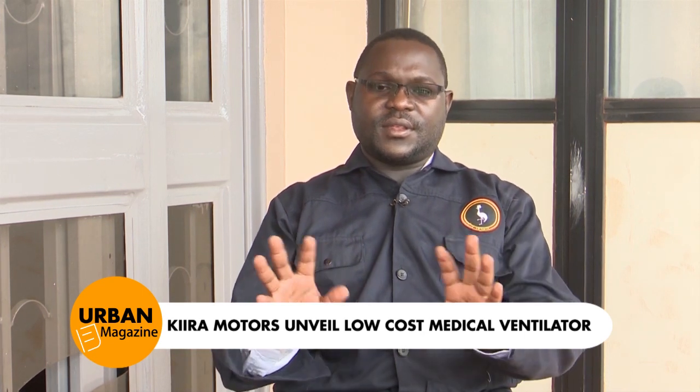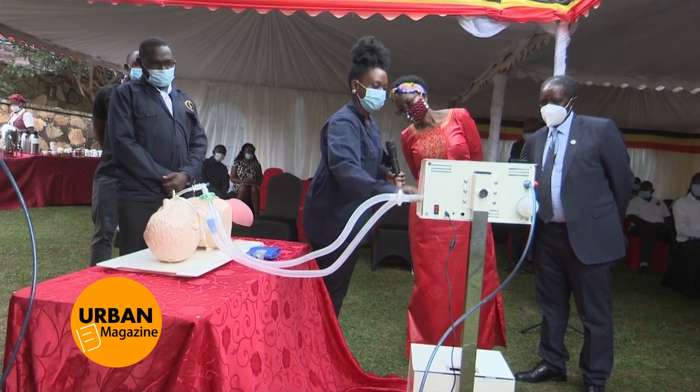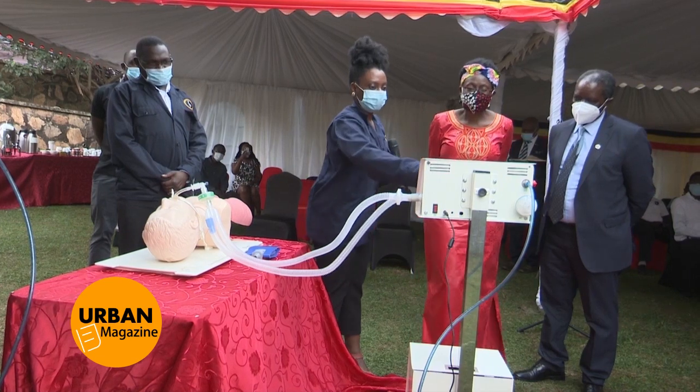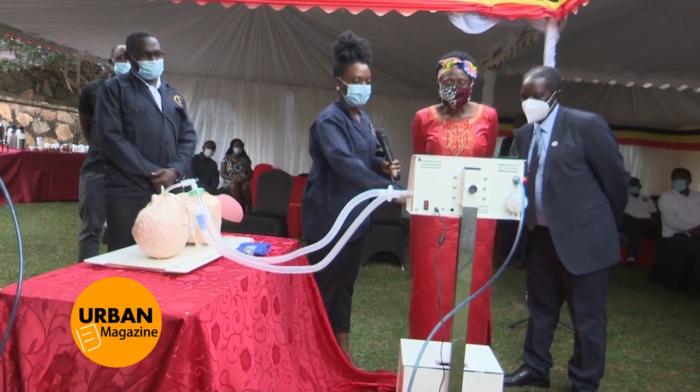They may not be patients, ordinary Ugandans, volunteers, yes. We believe Uganda's locally made ventilators will not only save life in Uganda, but also on the continent and world over, as soon as they are approved.